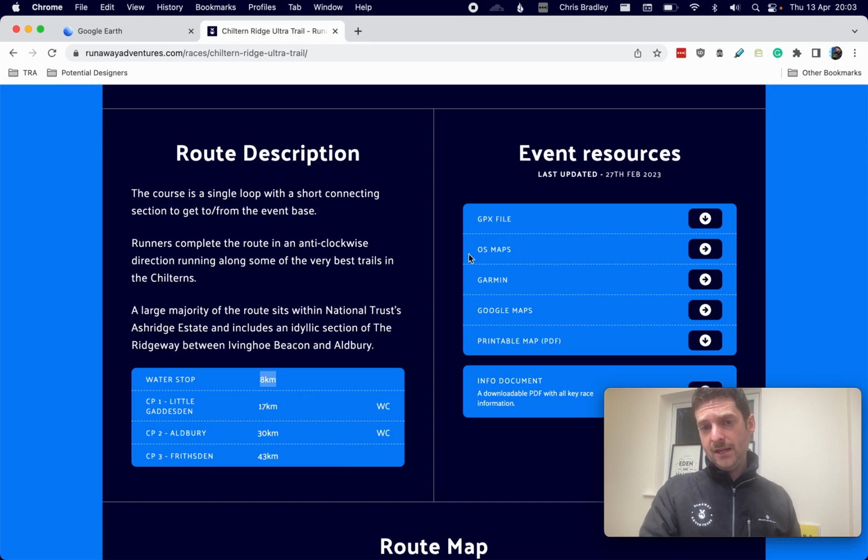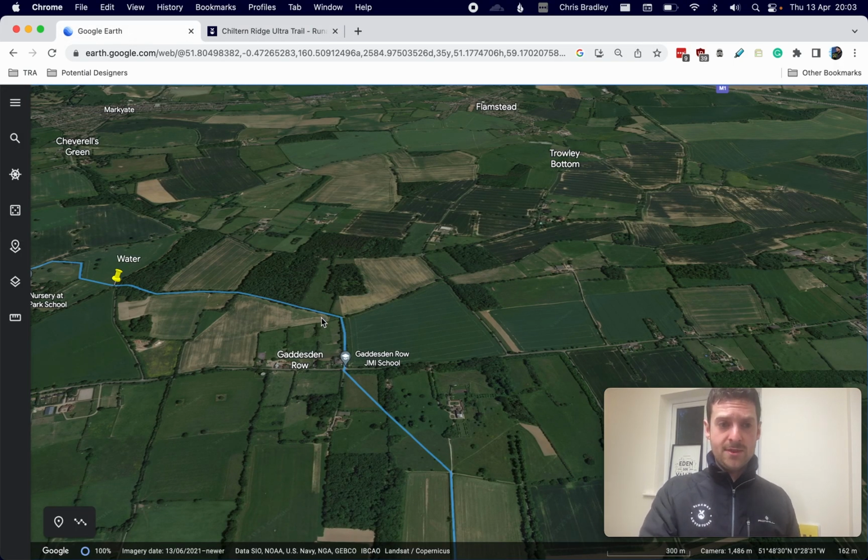If you're not used to getting the route on your watch, I think the best solution is to download either the OS Maps app or the Google Maps app. Most people probably already have Google Maps. OS Maps is far more detailed and gives you all of the footpaths, whereas Google Maps doesn't always, but they'll both tell you where you are and where the route is, and you can use that to orientate yourself back onto where you need to be. But let's hope you don't need to use that.